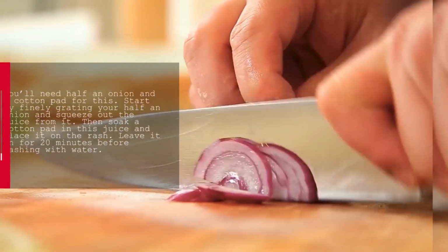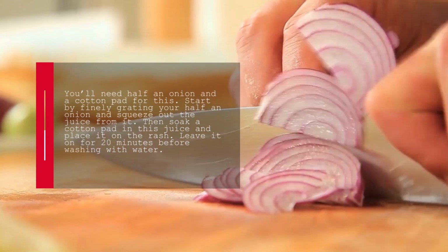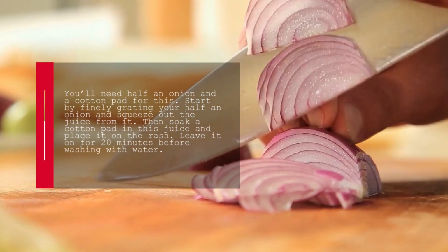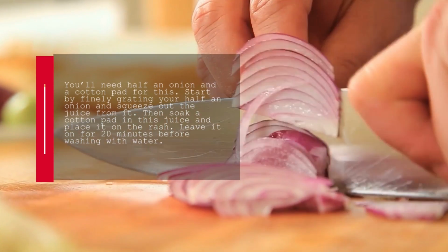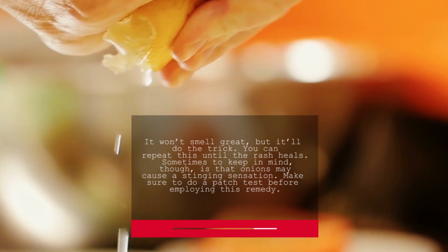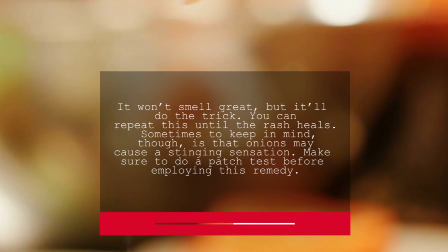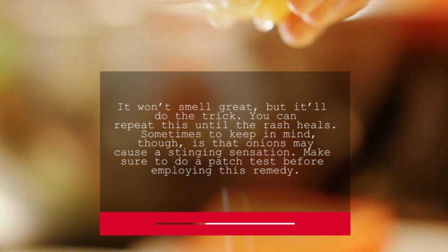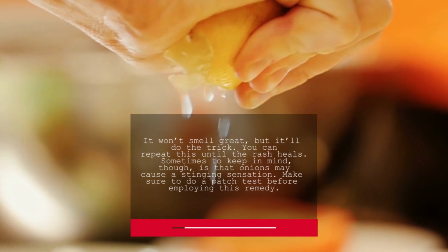You'll need half an onion and a cotton pad for this. Start by finely grating your half an onion and squeeze out the juice from it. Then soak a cotton pad in this juice and place it on the rash. Leave it on for 20 minutes before washing it with water. It won't smell great, but it'll do the trick. You can repeat this until the rash heals. Something to keep in mind though is that onions may cause a stinging sensation. Make sure to do a patch test before employing this remedy.